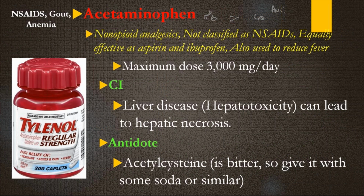Okay, acetaminophen. It's a non-opioid analgesic, not classified as an NSAID. It's equally effective as aspirin and ibuprofen. I guess it's kind of interesting to know, right? Similar to ibuprofen, so if you have, for example, pain and fever, I will say acetaminophen is the best. If you have pain, fever, and probably inflammation, the best in this case is going to be the ibuprofen. Why? Because acetaminophen does not have anti-inflammatory activity. The maximum dose, NCLEX, is 3,000 milligrams per day. Signs and symptoms of toxic levels of acetaminophen, please, is very important.